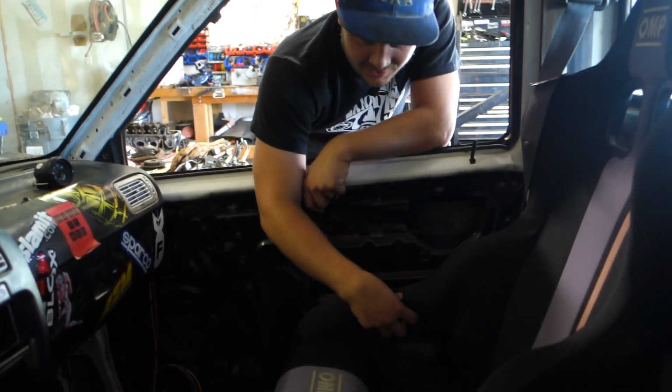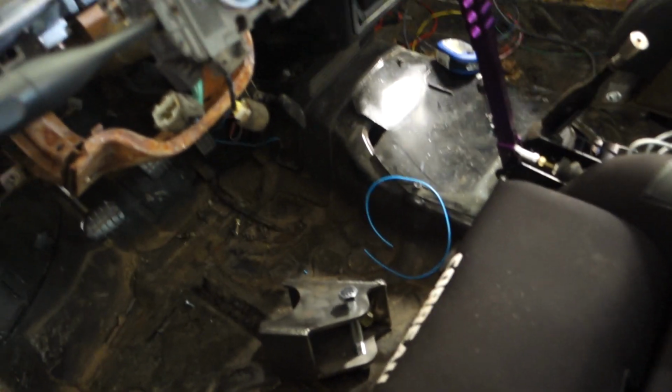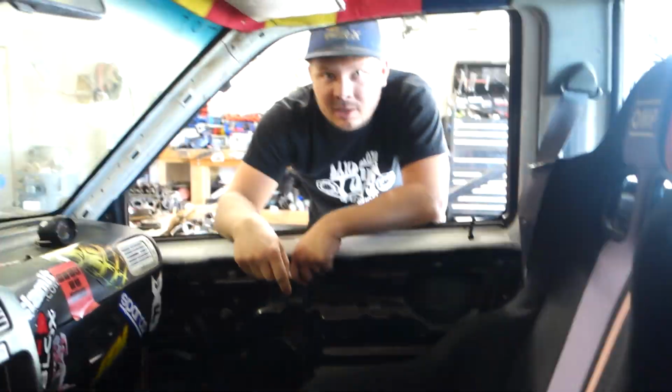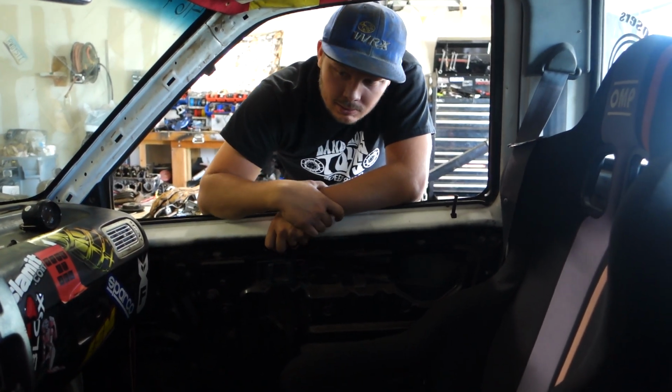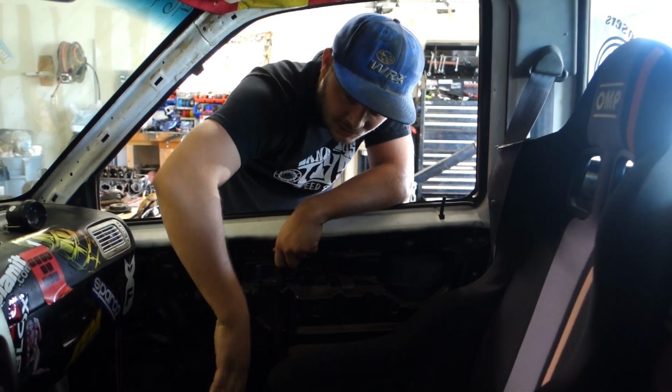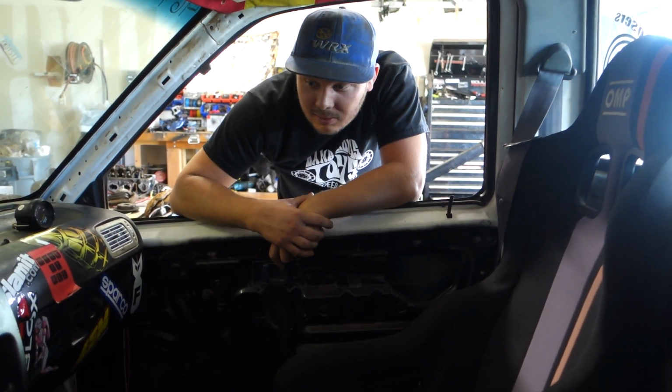I'm going to take the seats out, and we're going to put bed liner on the floor. And I want to put a couple holes in the floor so I can just take the hose and clean out the inside. Obviously not spray electronics and stuff, but just hose out the floor after a drift event and get all the dirt clean off. Yeah, just spray them off.